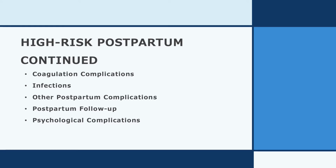Then, of course, we know about venous thromboembolisms. This is important that we get our patients ambulating, walking as quickly as possible to prevent DVT. Then we have infections in the postpartum period. All right, and this could be an array of things. The patient can have endometritis, or metritis, which is the same thing. And again, it's an infection of the endometrium, the myometrium, and or the parametrial tissue.